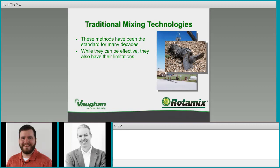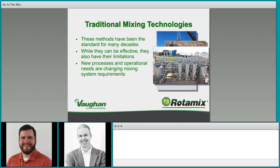This in particular is a mixer that probably was in an environment that was a bit too corrosive or destructive for its function. And new processes and operational needs are changing mixing system requirements. As we've endeavored to improve processes and add new technology, the design criteria for the process, especially when it comes to mixing, has changed in some instances.